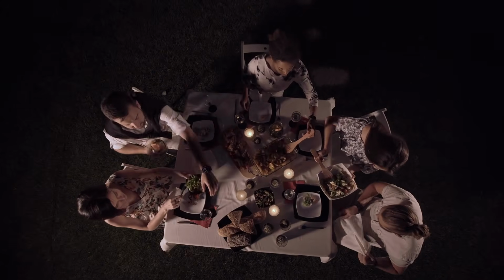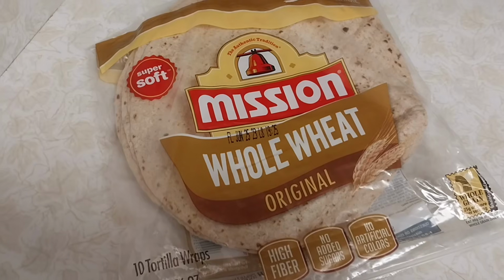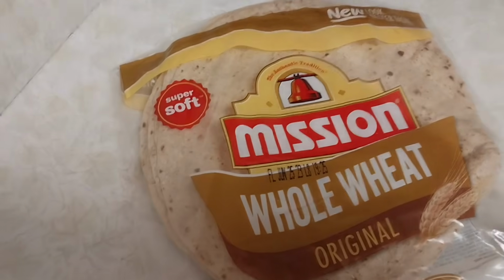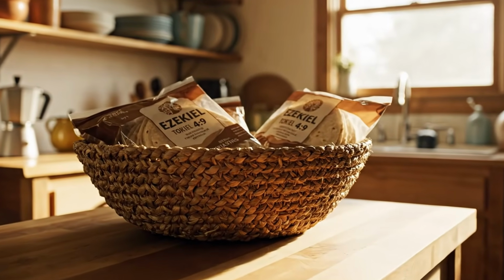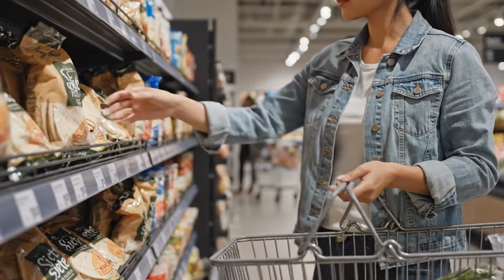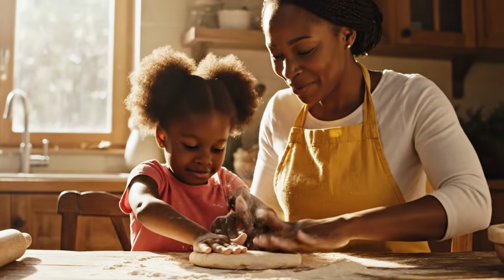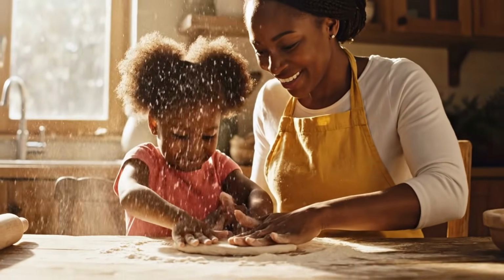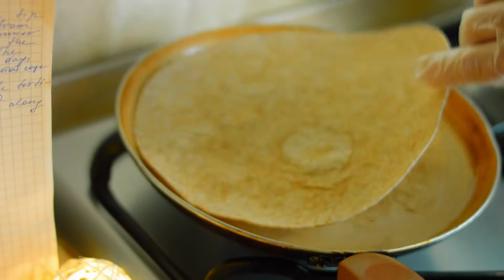Food doesn't need to be scary. It doesn't need to be stressful. It just needs to be understood. You're not a bad parent for having Mission tortillas in your pantry right now. You're here, learning, asking questions, and that's what matters. Start small. Read one label this week. Try one new brand. Make one batch of homemade tortillas with your kids. Progress over perfection. Always.